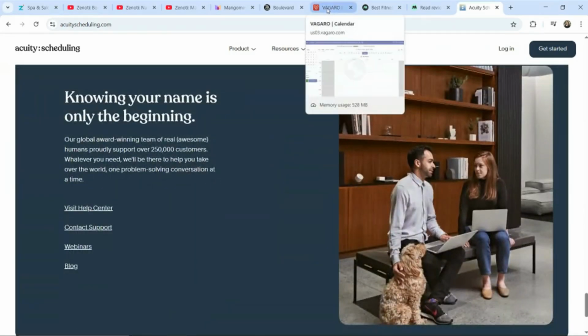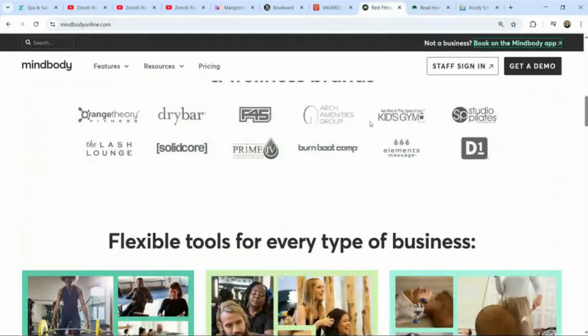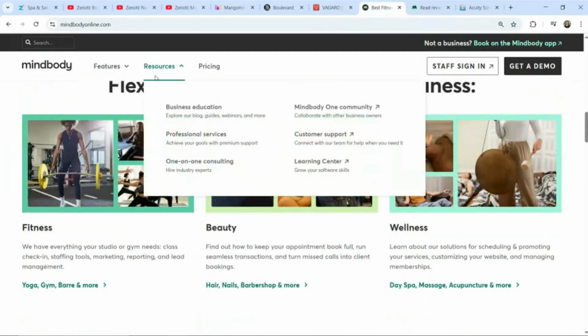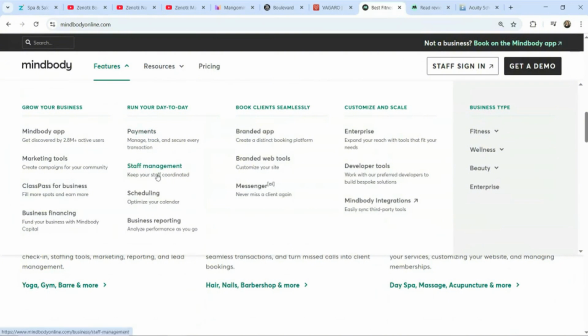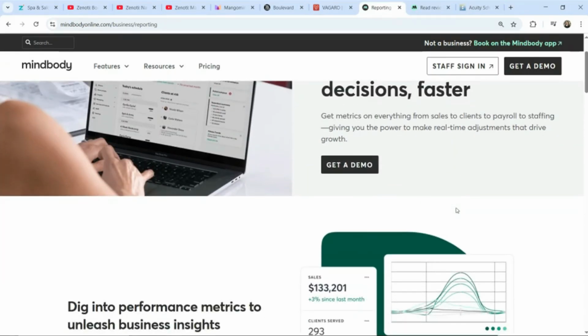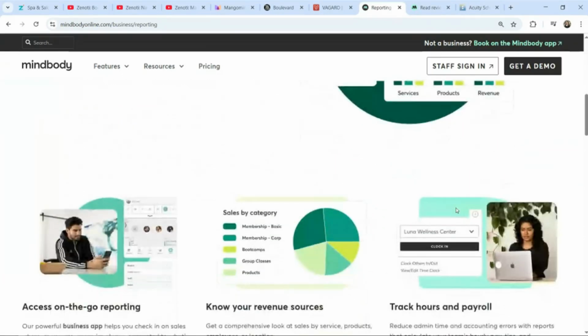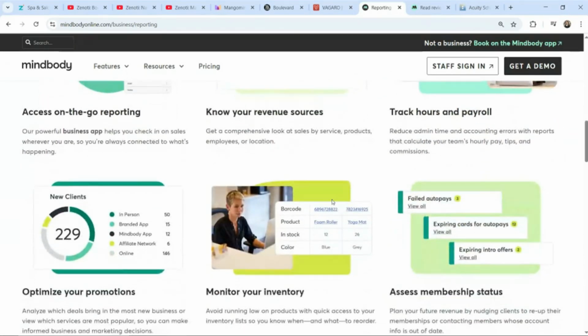I really like the way that Mindbody also provides reports for internal use. So their resources give you professional services and a lot of information on how your business is working, particularly for things like sales, availability of staff members, and classes. So that's something that you need to consider depending on the type of business you have.